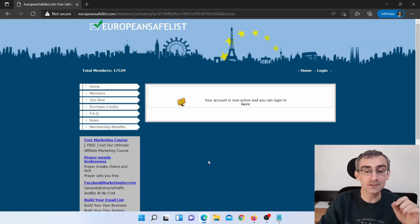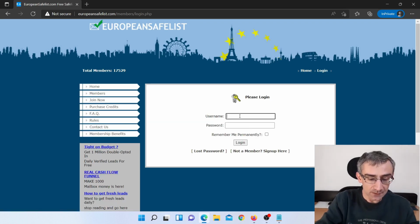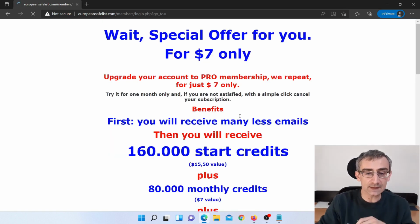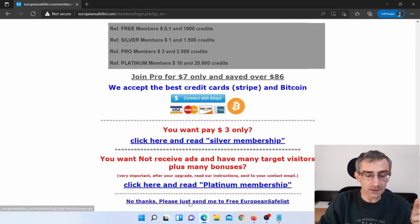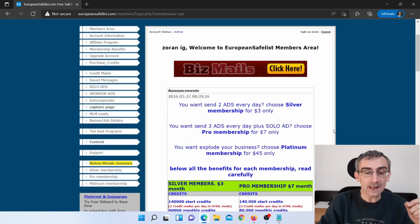That is really important. And now I need to log in, so just click here to log in, and I will add my username. So let's just say Zoran, okay, and add my password. Okay, click enter, and I logged in. And now just scroll down to the bottom and click here, no thanks, and you will log into your European safe list, okay?